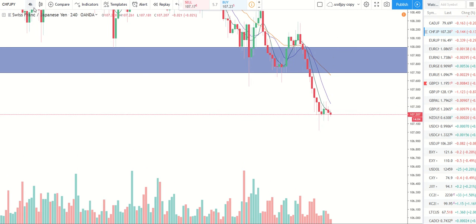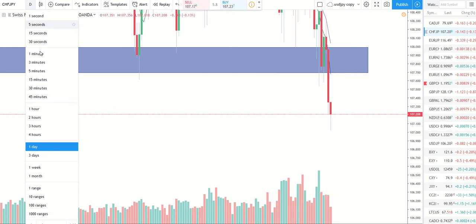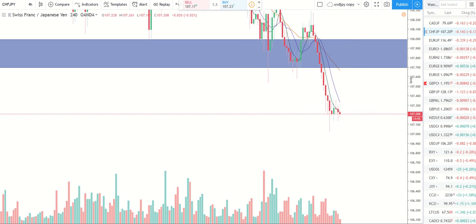What I'd want to see on this one before getting involved, this is the daily, I'd like to see price come back down. I want to see more lower highs, really, and I want to see price break and hold below this kind of level here, because it hasn't been below this level, and it's had a few goes at it. So, 1, 2, 3. This is on the 4th go of it.